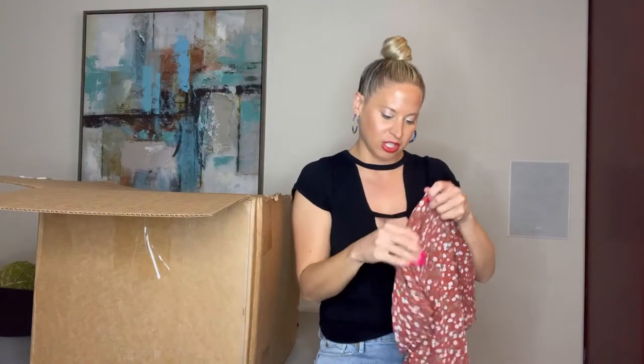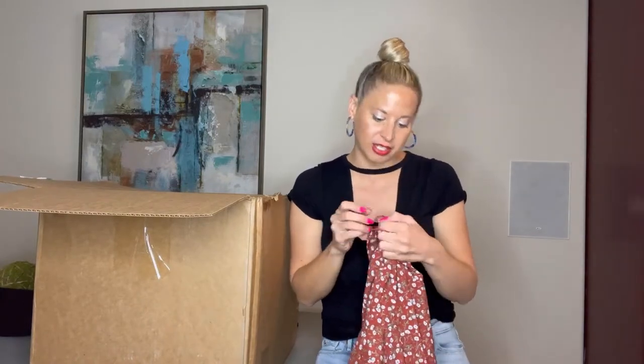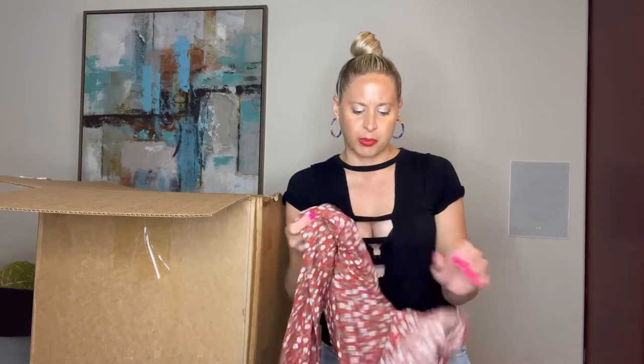Of course, I'm gonna check materials. It is a size small, and it is called Blush Mark. I've never heard of that brand before, but Blush Mark is the brand.